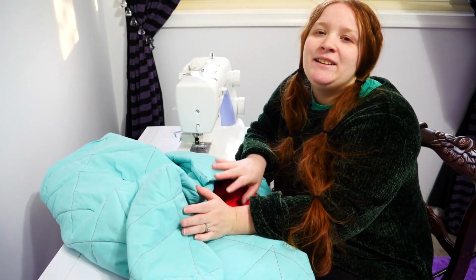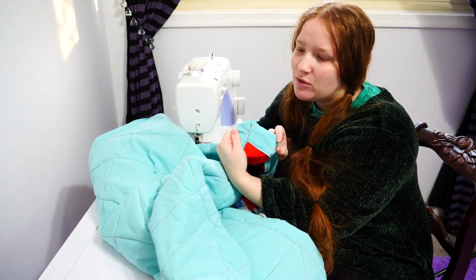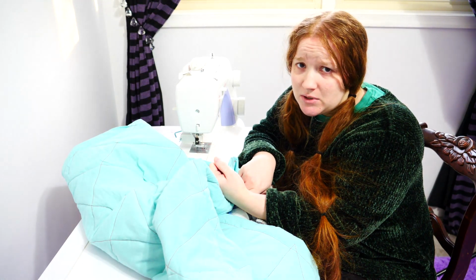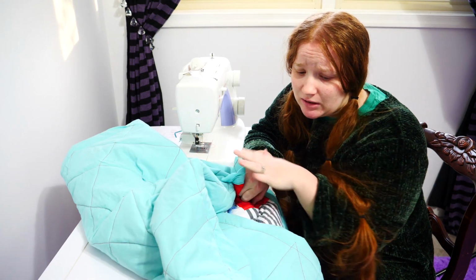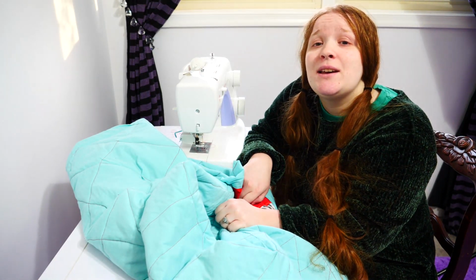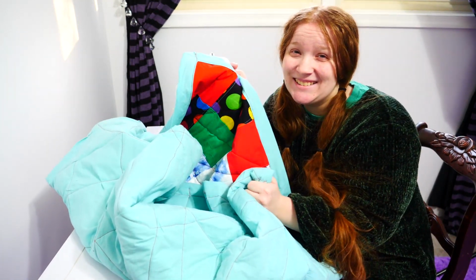That really didn't go according to plan. I had a lot of trouble on this corner and my thread broke like 4 or 5 times while I was sewing this binding on. But as they say, done is better than perfect, and this quilt is done.